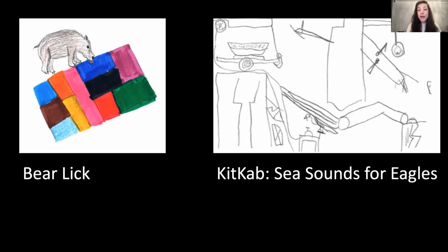For example, for bears, there was a mat which contained different colors and tastes so that a researcher could explore what bears liked licking. One child also envisioned KitKab, a complex system which plays sea sounds to eagles and has a temperature-controlled nest and various hanging toys.